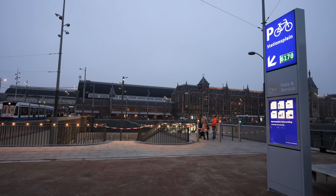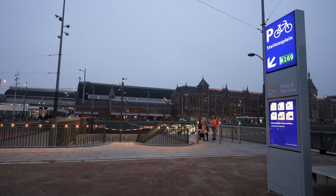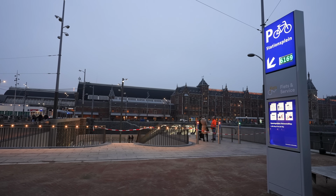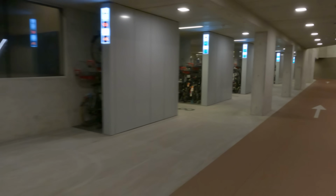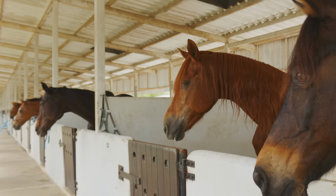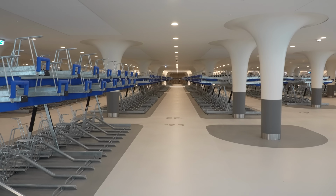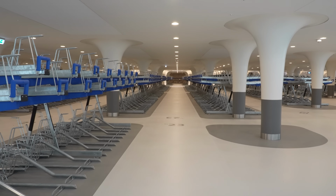There is space to park up to 7,000 bicycles in this garage, which makes it the largest in Amsterdam, but not the largest in the Netherlands. That title still goes to the one at Utrecht. As an irrelevant aside, for bicycle parking, instead of saying garage, as is done for cars, the Dutch use the word stalling, which literally translates as stabling, like what is done for horses. I wish we would call these bicycle stables in English too, it's way more fun.